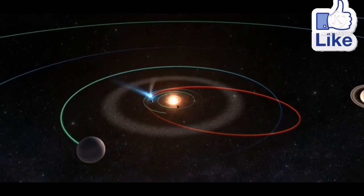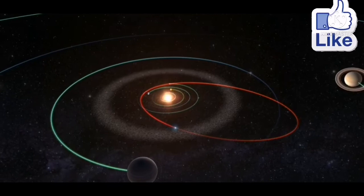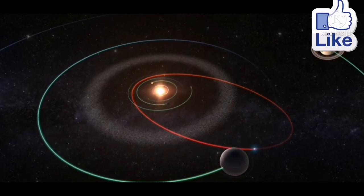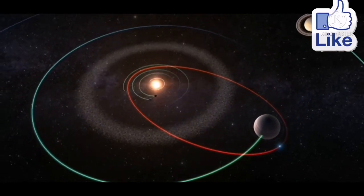Comet 67P Churyumov-Gerasimenko probably originated in the Kuiper belt, but its orbit was greatly modified by Jupiter's gravity. It is currently orbiting in the inner solar system and has an orbital period of 6.5 years.